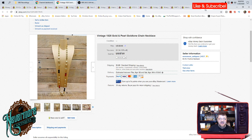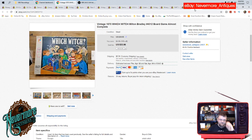The next item I have here is a 1928, which is the name of the company. It's a gold pearl, gold tone chain necklace. I sold it for $7.61, and essentially I sold one piece of jewelry out of all the jewelry that I bought at that auction, and pretty much paid for everything. So I actually have nothing in that at this point. It's all paid for.